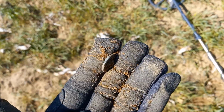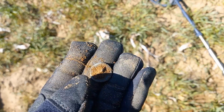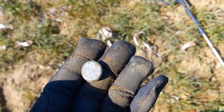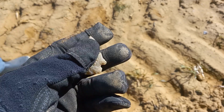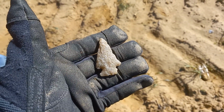Big, thick, fat, flat button. Doug's joined me out here. Hopefully, between the two of us, we can pick something out. I wanted to show you all this. Doug just found this arrowhead. It's a nice one. I'm surprised it ain't been beat up by the plow.